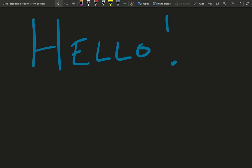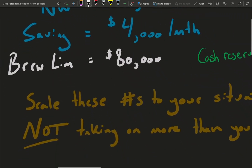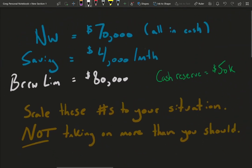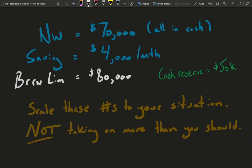Hey guys, just want to make this quick video here on what an options play looks like in real life and how to prep for both an inflationary and a deflationary environment. And it's not complicated. If I use any jargon, it's just that, but in reality, we're just talking dollars and cents here.